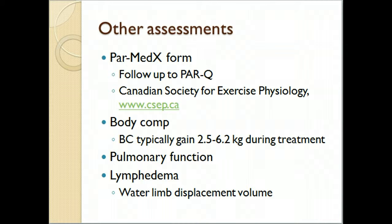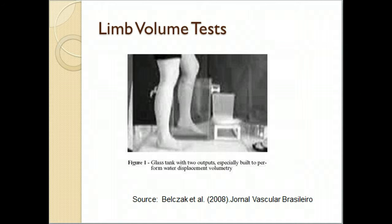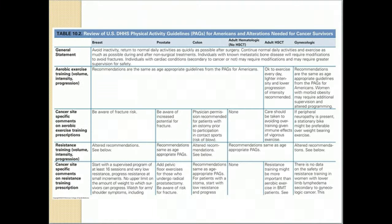Pulmonary function testing may need to be done, especially if the person is taking a type of chemotherapy that can impact the lungs. And the lymphedema testing may also be done. Probably not anything we would do, but they may have that done at the oncologist's office or with the lymphedema therapist. And as we saw in the last class, here are the limb volume tests that they use, the water displacement test, to check for lymphedema. They would do this in the legs, or particularly in breast cancer patients, they would be using the arm with this. So it would be the entire arm that would be affected.